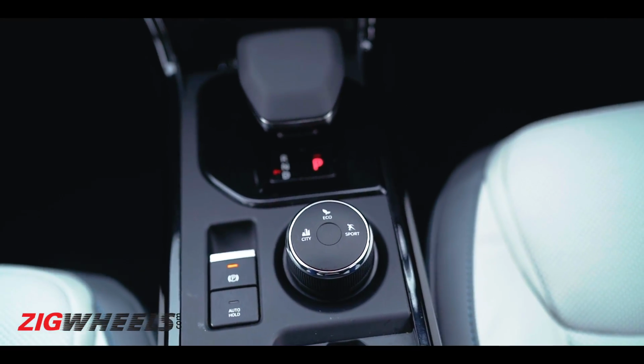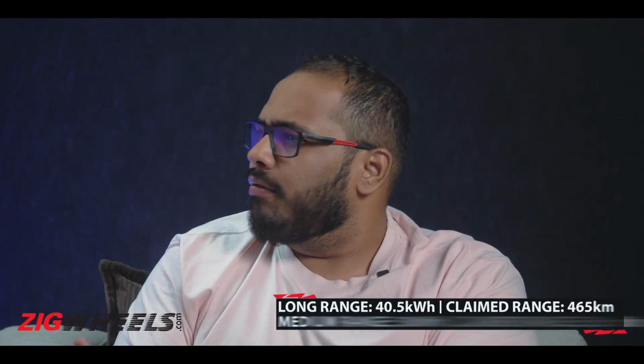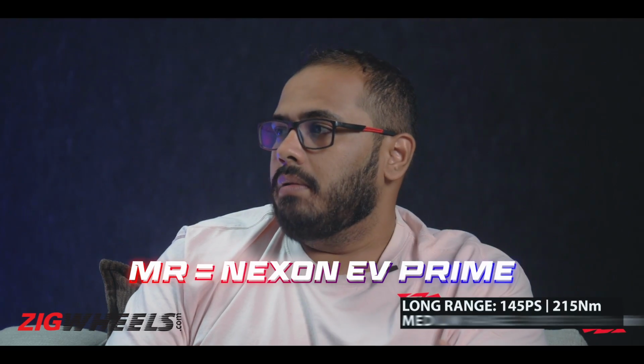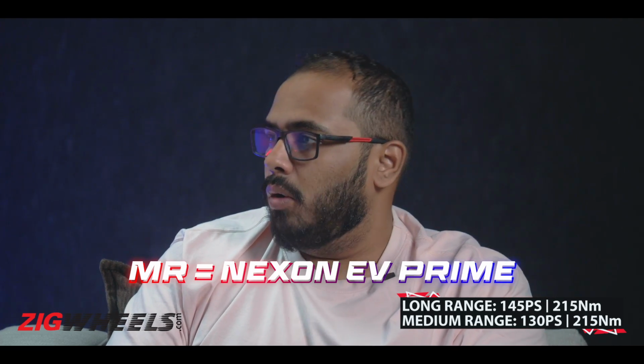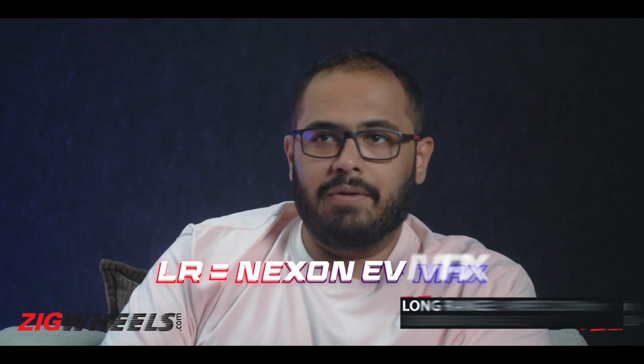What's happened mechanically? Okay, so mechanically, two components, drivetrain and the battery. The battery itself, that's the same. Tata Motors used to offer two battery packs with the Nexon EV. That carries on as it is, 30 and 40.5 kilowatt hours. The nomenclature's changed. Earlier, the smaller battery was called the Nexon Prime. The one with the bigger battery was called the Nexon Max. Now it's MR, medium range, that has the smaller 30 kilowatt hour battery, and the LR, which is the long range, which has the 40.5 kilowatt hour battery.